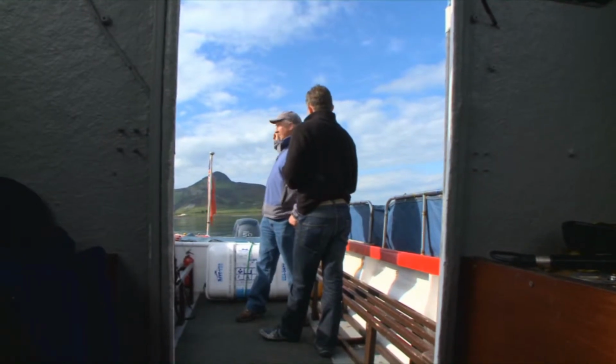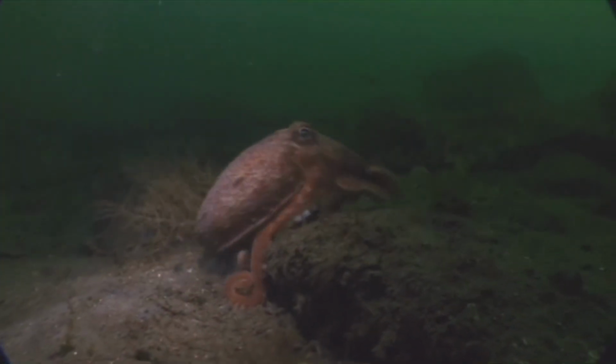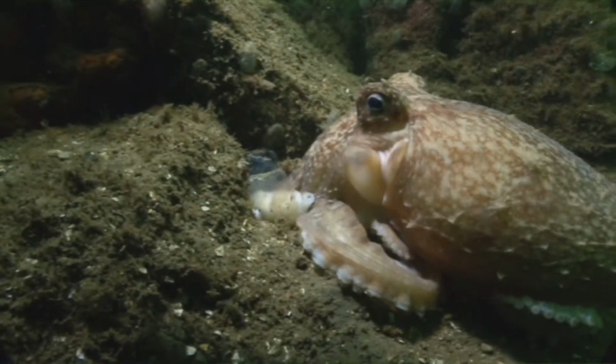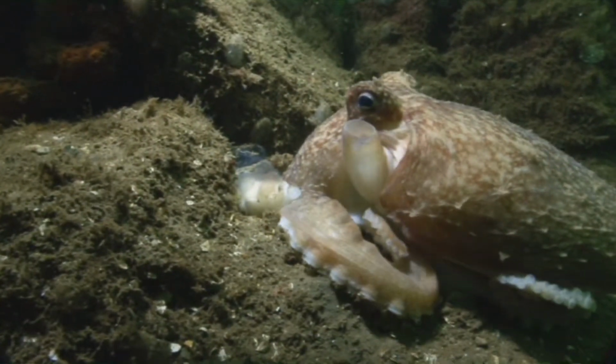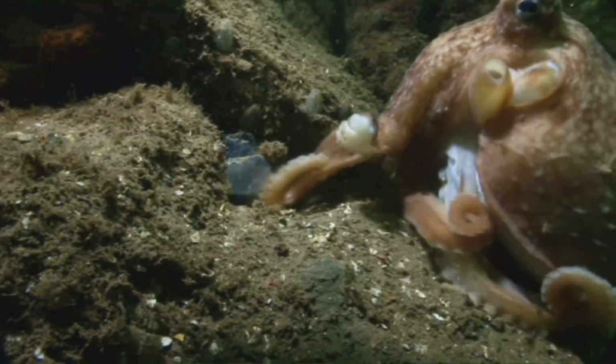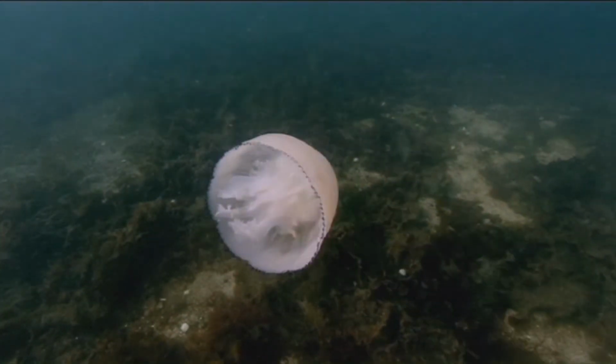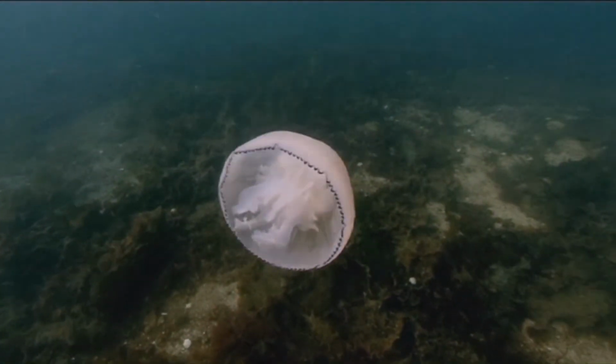If you protect the spawning grounds and protect the nursery areas inshore, the fish eventually, as all marine protected areas are, they're incredibly leaky. They've got no boundary stopping fish going out, so they leak out, and when they leak out, the fishing industry benefits.